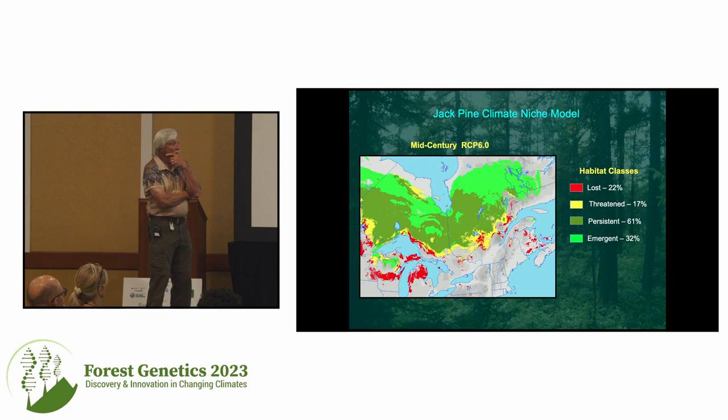So when you overlay that with the projection of climate change for mid-century, you can classify the land base into four different categories. The lost habitat, which is 22% of the current distribution, is the area predicted to have 20% positive votes or less, in which there's no current occurrence. So that's taken to be a high-risk area where the current occurrence is likely to be vulnerable to range recession.